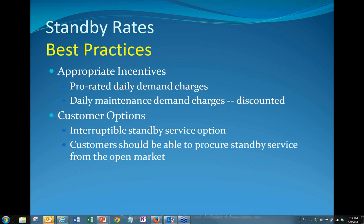so that if the utility is in a situation where demand on the system is very high, say on a peak summer day, it has some forced outages of its own baseload generating units, so the operating margins of the system are very tight, the utility has the flexibility of saying, we're not going to provide you that backup power when you need it for your forced outage if it occurs during that time. But in exchange, the customer gets a lower cost of standby service.